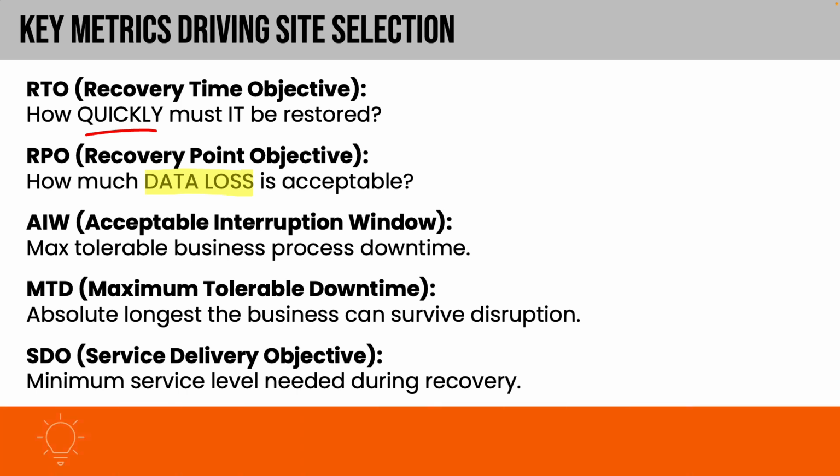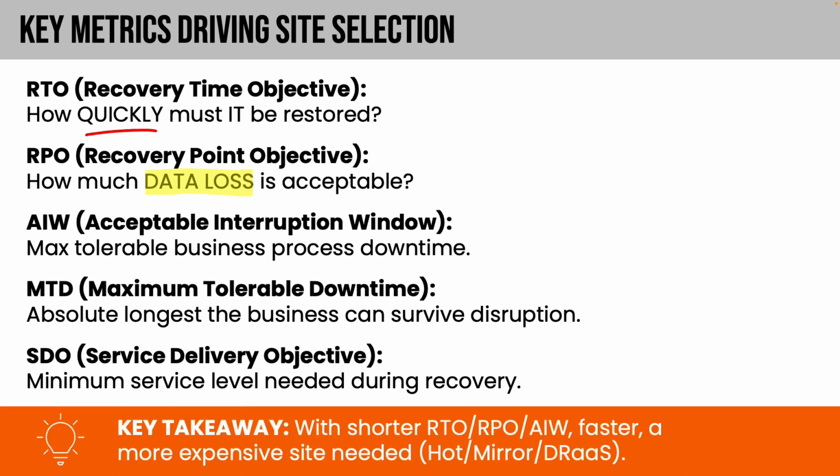The key takeaway here is with shorter recovery time, recovery point objectives, or a shorter acceptable interruption window, we're going to need a more expensive recovery site. So if I've got a really short RTO, RPO, AIW, I'm going to need a hot site, maybe a mirror site, maybe a cloud disaster recovery as a service solution. So I'm going to have to spend more money to facilitate that faster recovery time.